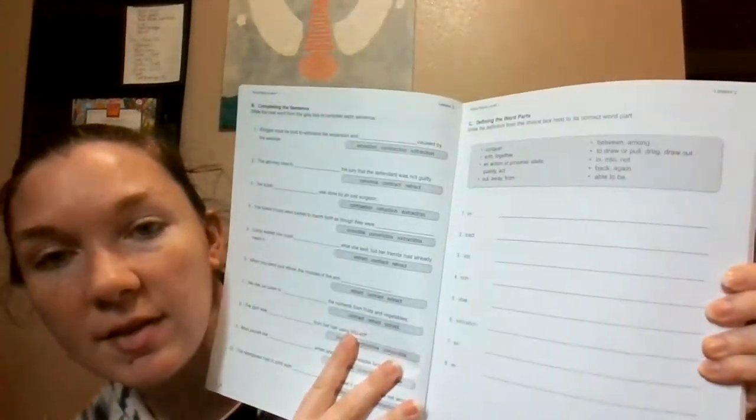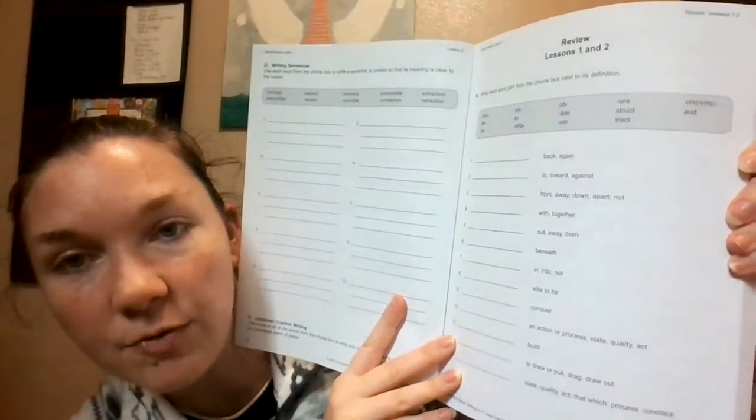Section B, completing the sentences. Section C, defining the word parts. And then section D, writing your own sentences. And then it looks like it has a review from lessons 1 and 2. So it combines those, where you write each word part next to its definition for section A. For section B, write the letter of the word next to the definition.